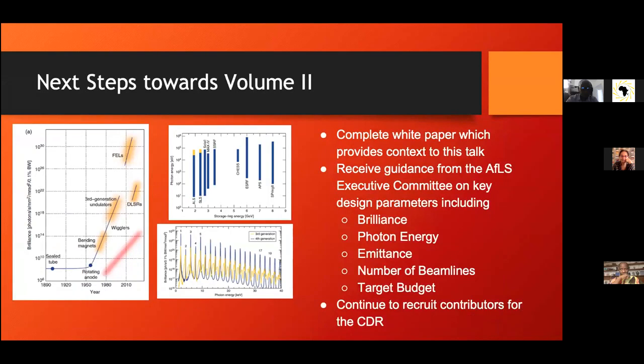So the takeaway here is to achieve the high brightness that we're talking about. As you see, the diffraction limited storage rings are the 4th generation light sources I've been referring to. To achieve the high brightness within an adequate photon energy range, which we need to determine, we require a cleaner spectrum. What I'm showing here is a comparison of the spectrum you see in a 3rd generation set of undulators versus 4th generation. You see a much cleaner spectrum, which is going to give you the capability to improve imaging and experiments across the board.